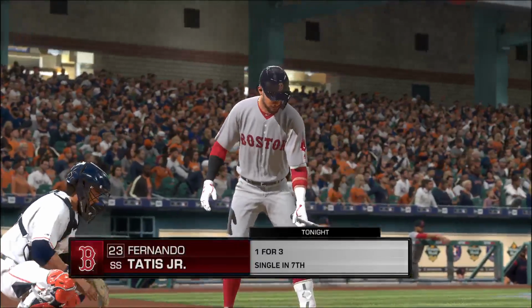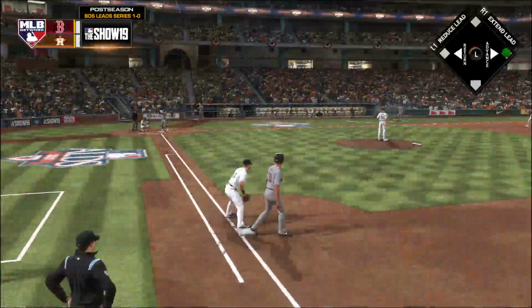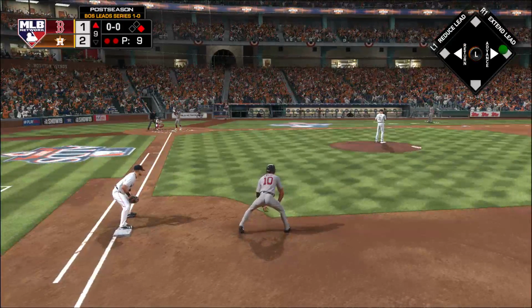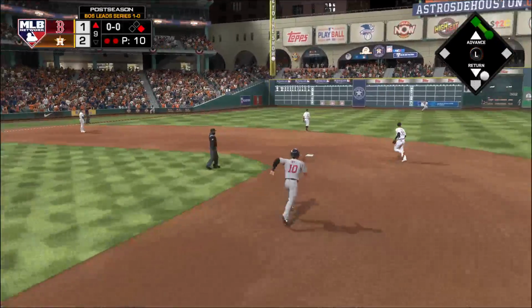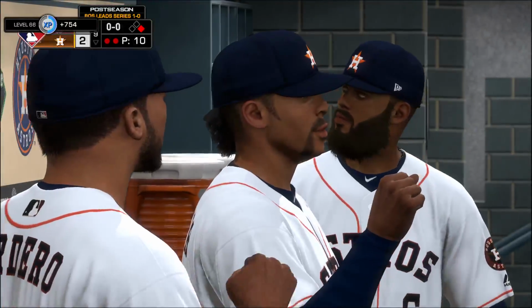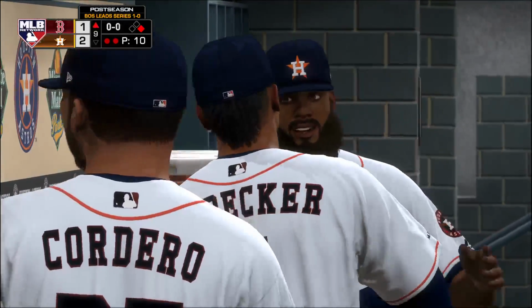A runner at first with 2 men out. Now that'll bring up Fernando Tatis Jr. From the stretch. Line towards center field. But this is taken in as a perfect metaphor to end this one, as that ball was hit hard, but the ball game is over.